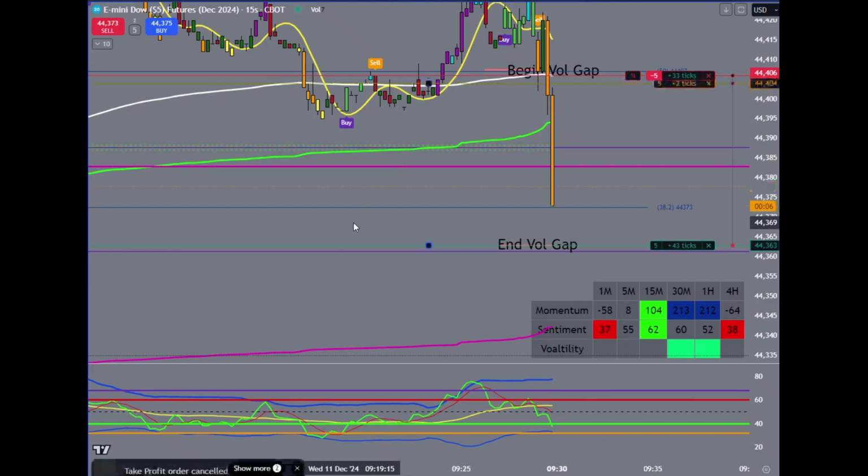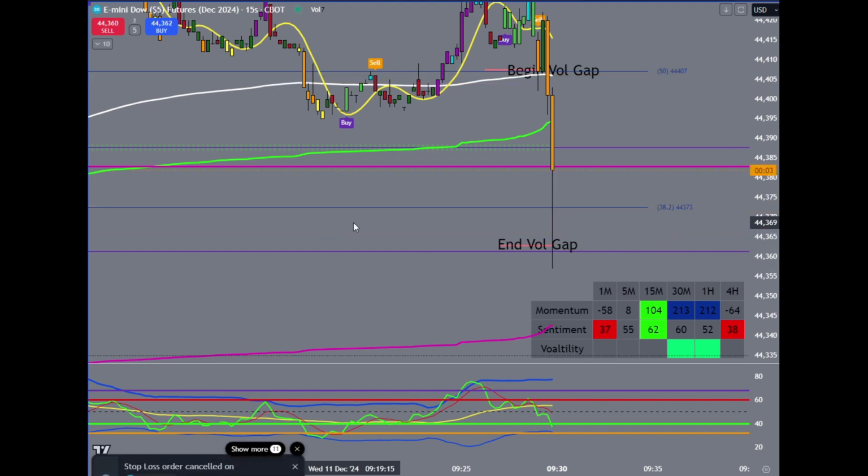Super volatile. Look how fast this goes down. Trying to protect the trade, got our stop loss moved into profit. The thing just jams down and it's 43 points in no time.